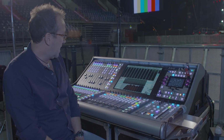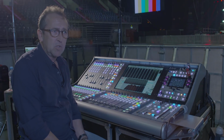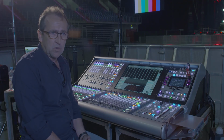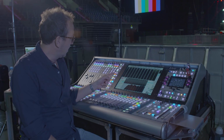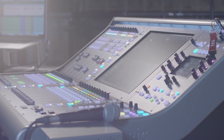For Adam's lead vocal, I have a Neve Portico 2 mic amp, which we've always used. We like the sound of that. It works well with his voice. Integrates perfectly with the console. I also use the console EQ, and I use the multi-band compressor on the console.